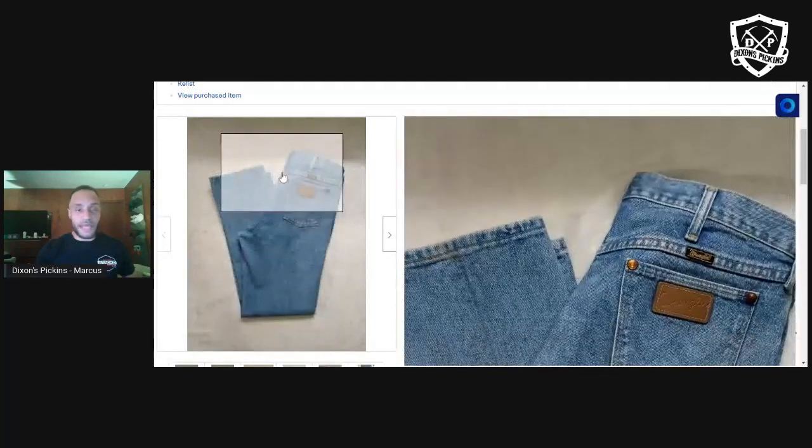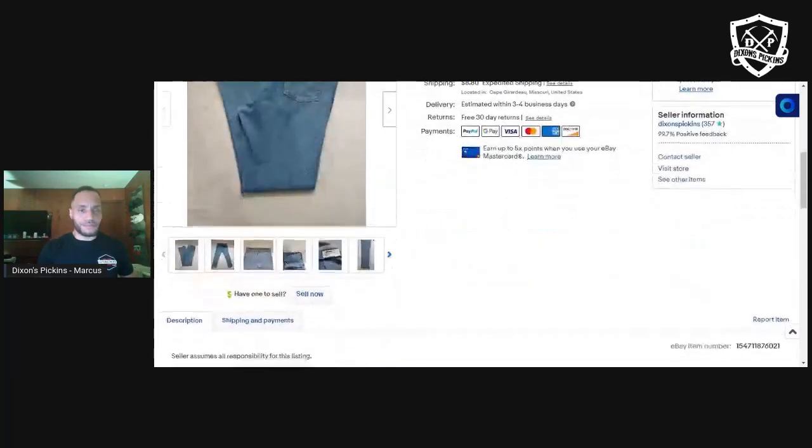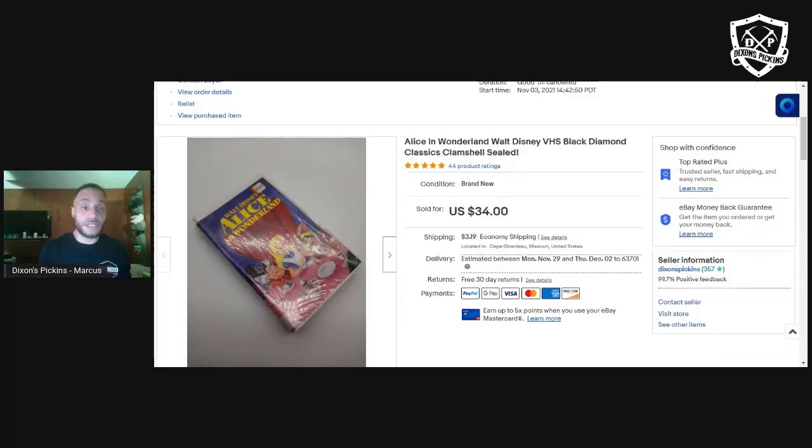I listed them at $18.88 and they sold, I would say, in like 4 hours. So be on the lookout for this model of Wrangler. Not all Wrangler is created equally, but these cowboy jeans right here are the ones that are more sought after. So take a look after them, and if you find them, pick them up, guys. I paid $2 for those.